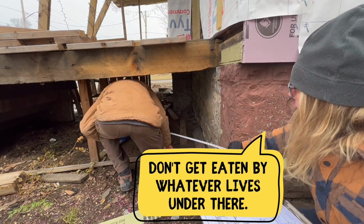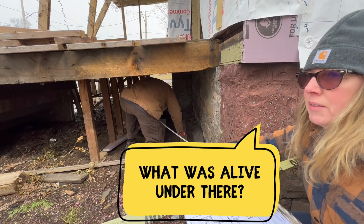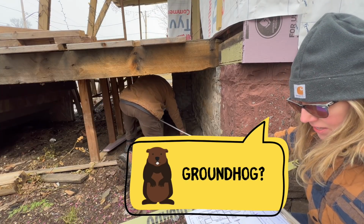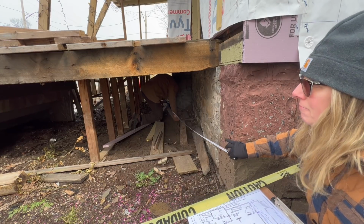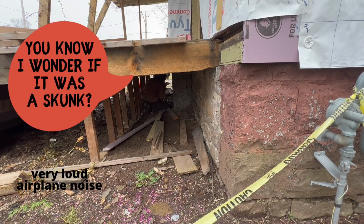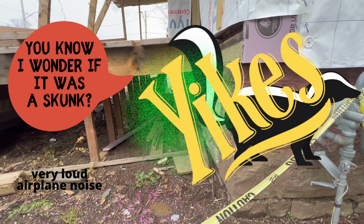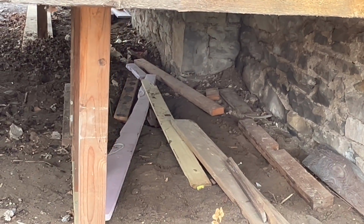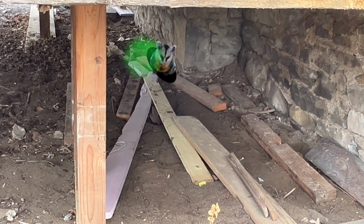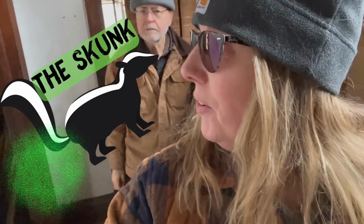Get eaten by whoever lives under there. What was alive under there? Groundhog? Probably. Let's see if we can find a skunk hole. All the squirrels have moved out, so he's got the place to himself now.